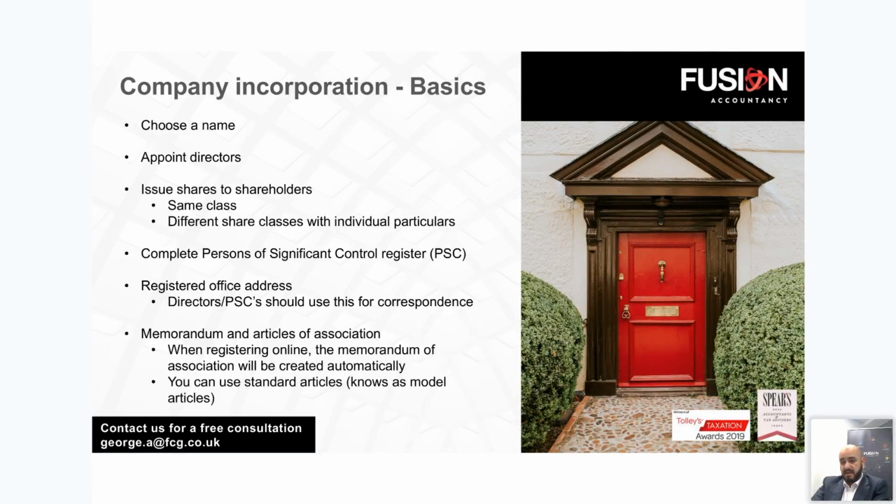Thirdly, you will then issue your shares. Here you can choose different classes of shares. You can have the same shares where everyone has the same rights, same voting, same rights to dividends, or according to the tax advice that is given, you can create different share classes so you can issue dividends to different individuals, or perhaps hold the shares in trust for children, for example. It can be tailored to whatever you need.